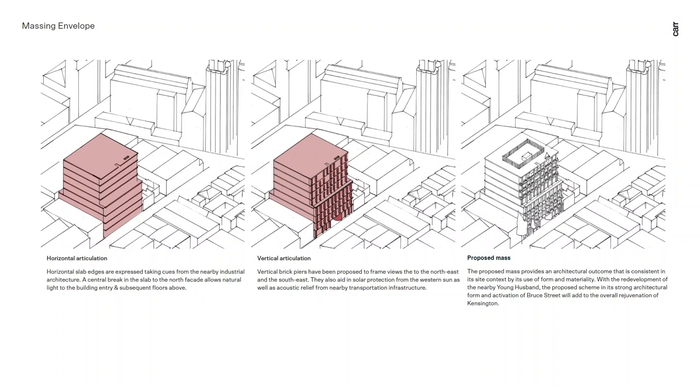warehouses. And these brick piers, they are angled, so they protect the glazing and internal exterior spaces from the northern and western sun. They start to provide acoustic relief and guide view lines from that transportation infrastructure. And then they have this ability to have integrated landscaping and planting.